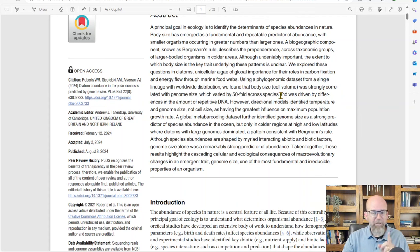And what caused these differences in genome size? Driven by differences in the amount of repetitive DNA. It's not that they have a different number of genes. They essentially have the same genes. They just have a very different amount of repetitive sequence, transposable elements, and all the other types of repeat units that they have, microsatellites and so forth.